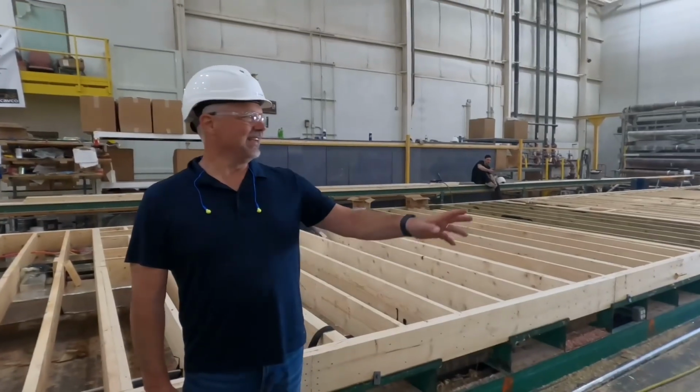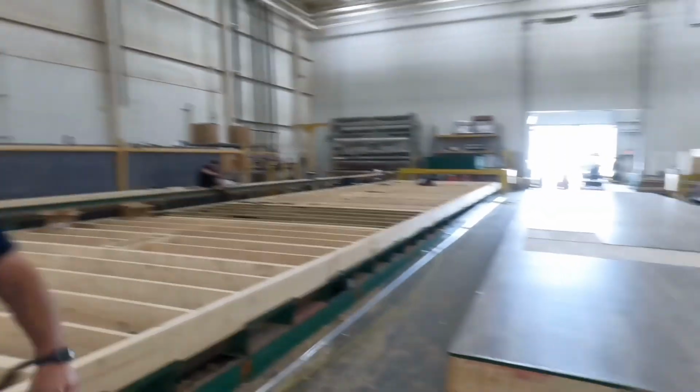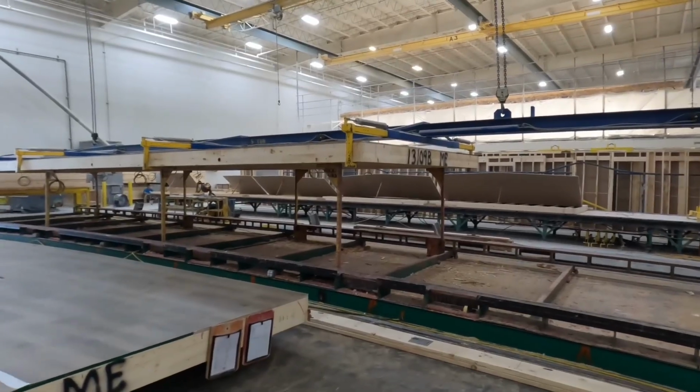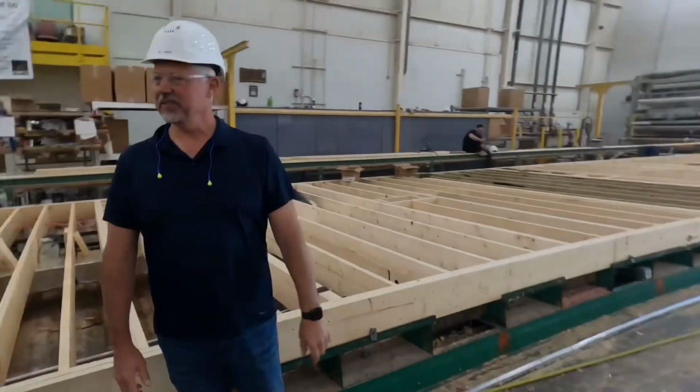A few times. So you can see we have 2 floor jigs, so they can build 2 floors at one time. That floor there is finished. It's raised up. This floor is finished. So when this one moves out, that one will move over here and then start the process.